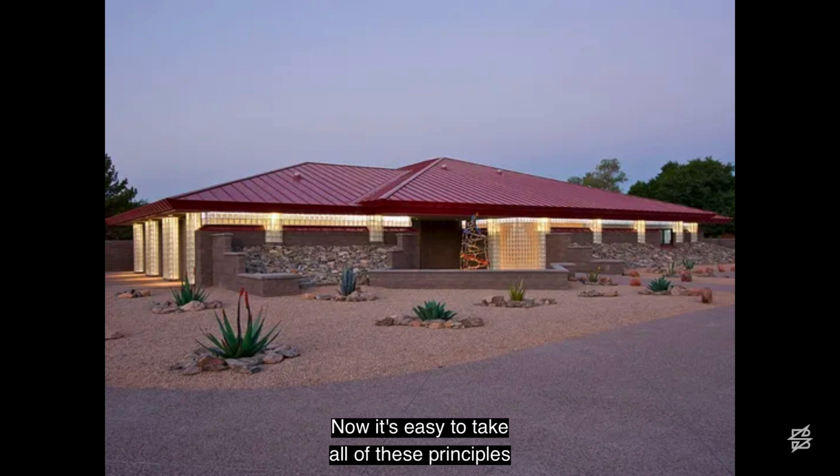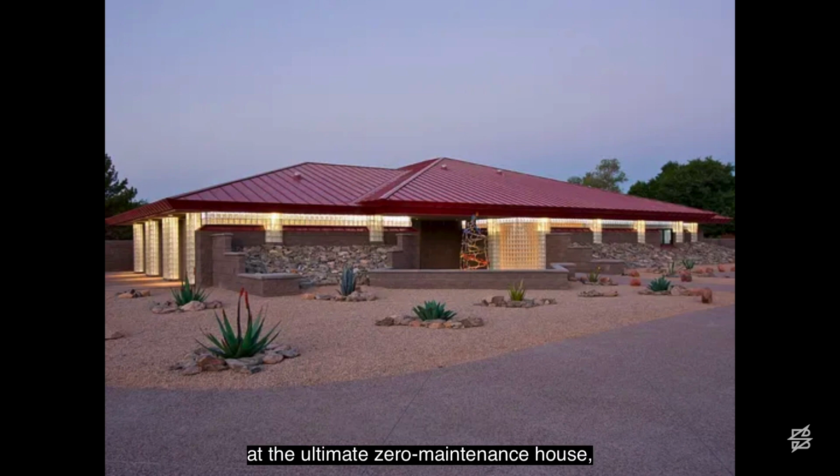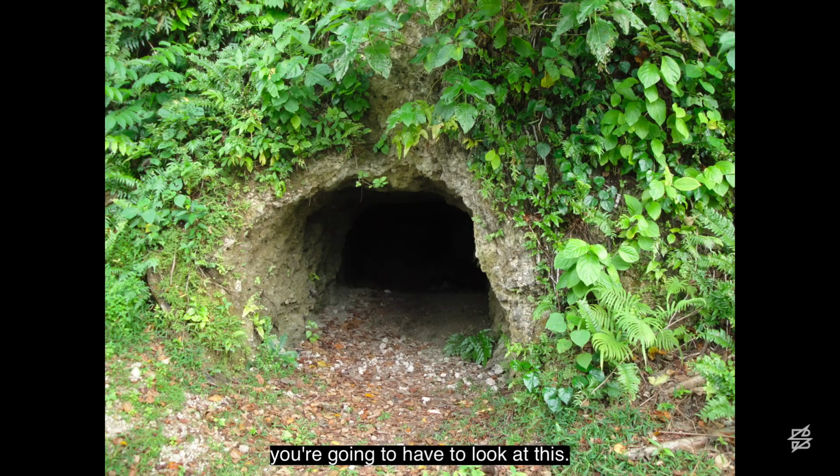Now, it's easy to take all of these principles to the extreme, and if you really want to look at the ultimate zero maintenance house, you're going to have to look at this. Now, this is truly zero maintenance. These have been around for many, many years. They don't go out of style, but they're also totally impractical. Nobody wants to live in a cave. It's not a good living experience.